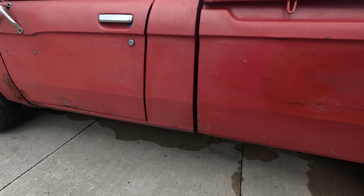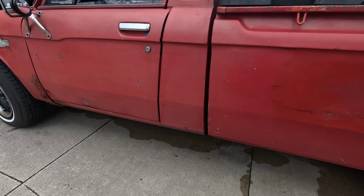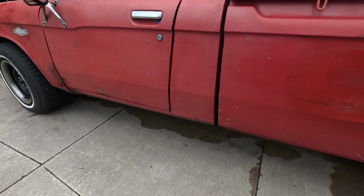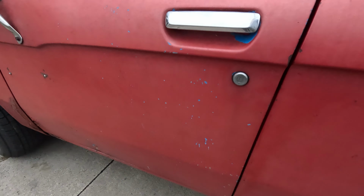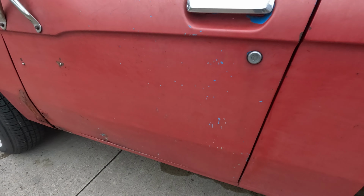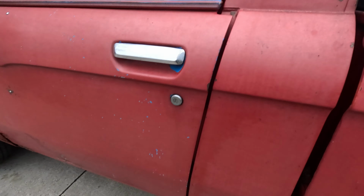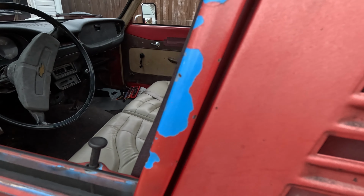Cab corner. Underside of this truck is really nice, really nice. So no complaints there. You can see right here on the side of the truck, see those little blue dealies? Yeah, I think this truck was resprayed red. For what reason, I have no idea, because you can see a little more of the blue here. Man, I wish the truck was still that color.